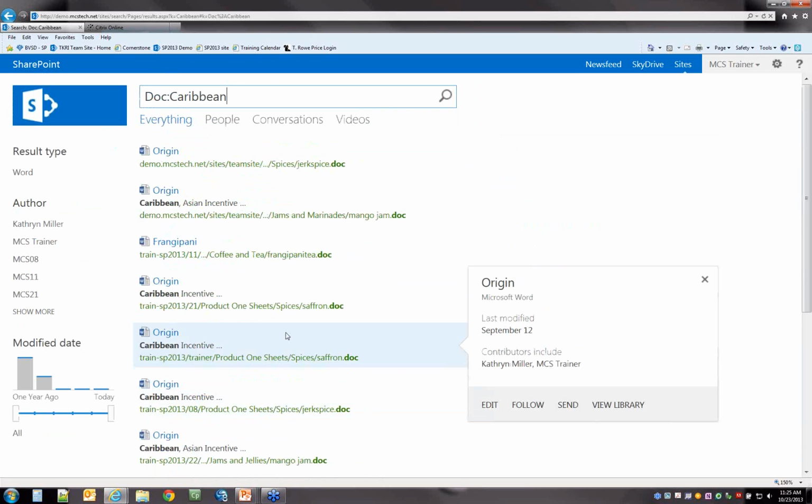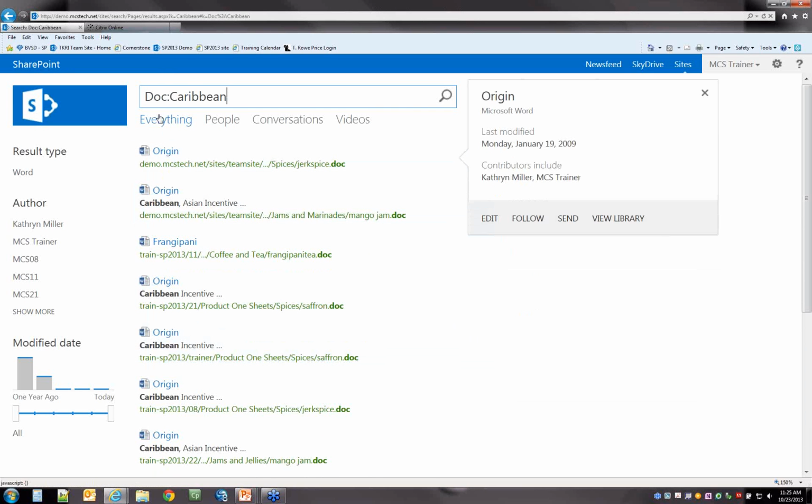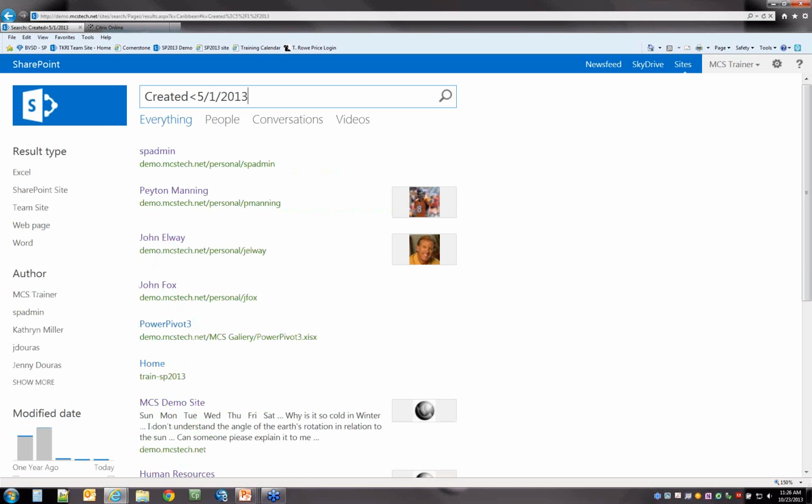And you can do this with a bunch of things. I could put the word title here rather than doc. So if I know the title of something, or if I know who the author is, or if I want a certain created date. So for example, let's say I want a document that I know was created before, I'm going to do this, 5/1 of 2013. And then it comes back with a list of everything created before 5/1 of 2013. So you can use all these different search terms to quickly get to what you want.